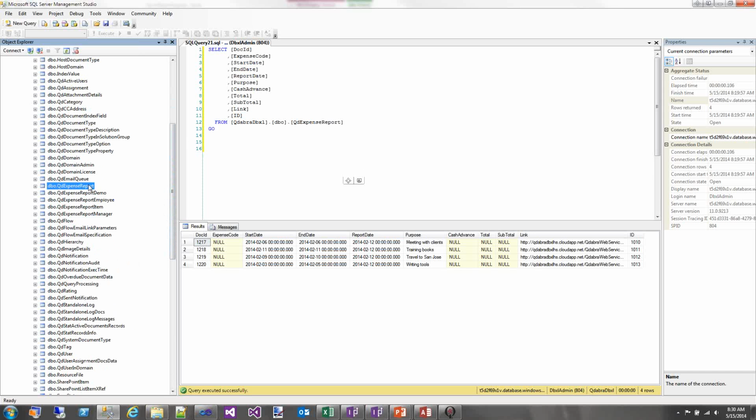Okay, so for expense report, it has a one-to-one relationship to employee. Expense report has a one-to-one relationship to manager. I mean, really, you could also think of it in terms of manager and employee. Manager has a one-to-one relationship to him. No, manager has a one-to-many relationship to employees. But expense report is one-to-one on each of these. Expense report item, that's a one-to-many relationship.